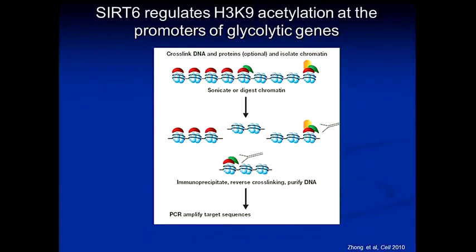We proved that this was a direct effect of SIRT6. I mentioned it's a chromatin factor, so we can use a technique called chromatin immunoprecipitation, or ChIP, where you chop down your chromatin, you cut your chromatin into pieces, and you use an antibody against your protein of interest to bring down small pieces of chromatin. Then you purify the DNA from those pieces, and using PCR, you can tell which genes are enriched in this population, which indicates where your protein was sitting.